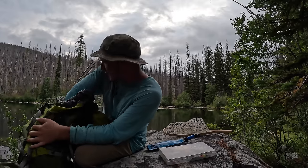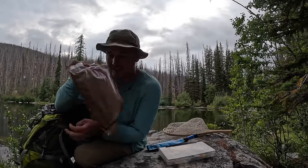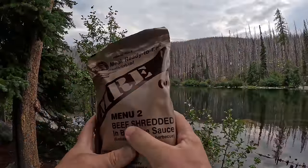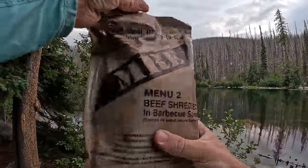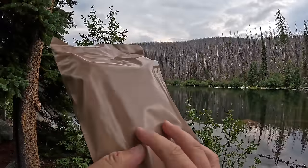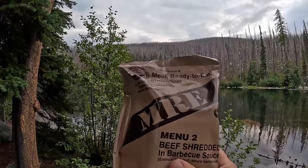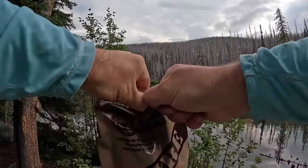I'm absolutely starving. So I pulled out the MRE. This is menu 2, beef shredded in barbecue sauce. This is an actual US military MRE. I wanna say this one's from 2018. So it is 5 years old. Let's hope that it still is good.